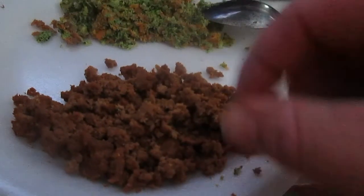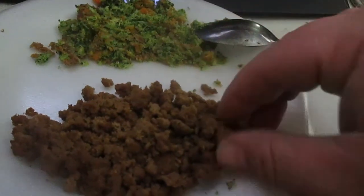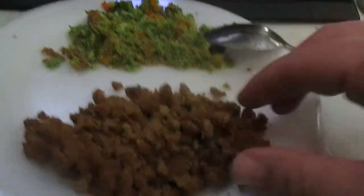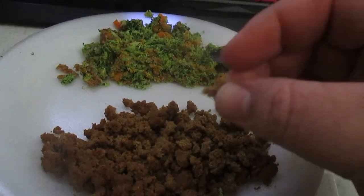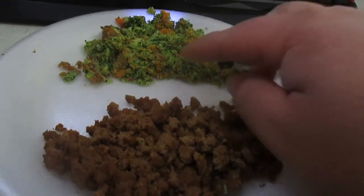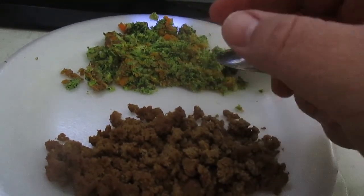So Kristen made me dinner. I thought I had a beef roast out, but she said it was something else. I don't remember what she said it was. She cooked that in the pan, and then she put it in the Ninja blender that we have. So this is what I'm eating now. This is pureed beef. I know it looks like hamburger, but it's not. It's almost like beef butter. It's so ground up, it's super soft. And then this is broccoli and carrots that she blitzed up for me.